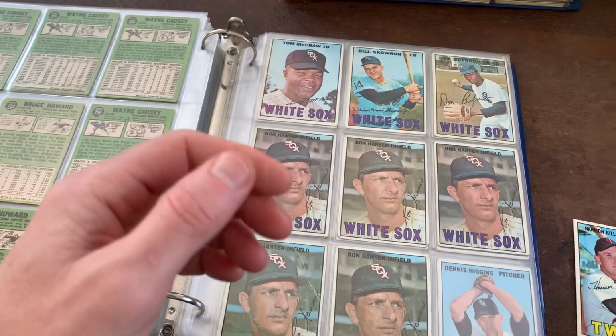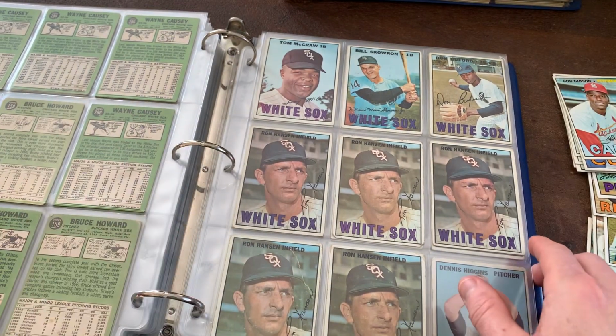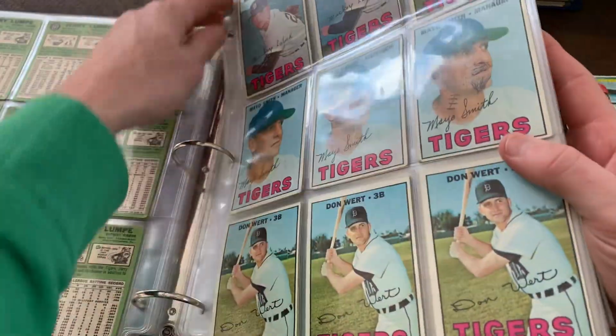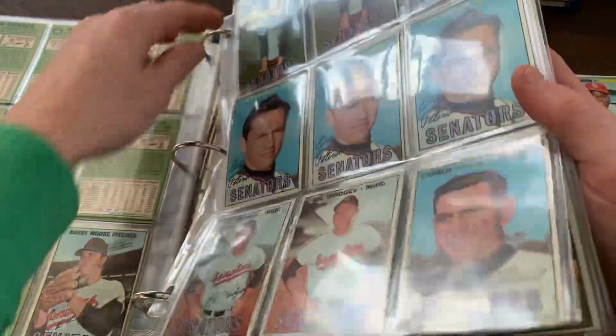So, all right, that was a long one, but I hope you guys enjoyed that video. I got a couple more to do and put out there, but this was the 67 Topps cards, and then I think I got 65, 64, and 66. That's, I think, the remaining.